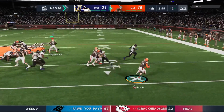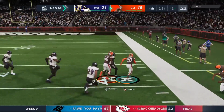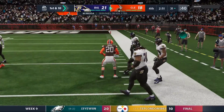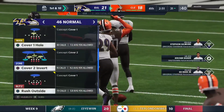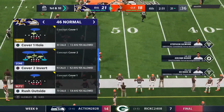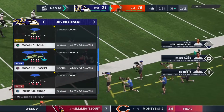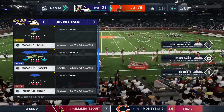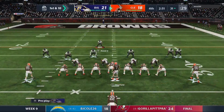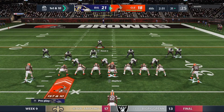Here's a toss right side for Breida. A little juke. And he'll be out just a yard or 2 shy of the 30. A big chunk on the ground there, 27 yards. Another carry for their leader and a good one. It's crunch time. They'll need him to continue to be productive in both the run and passing game in order for them to try and snatch a victory. So in Raven territory now, here's a 1st and 10 down at the 31.